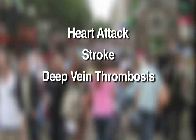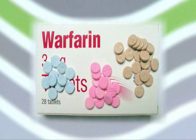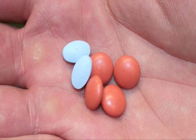Premature blood clotting in a patient's veins is the commonest cause of death in the Western world. This problem can lead to heart attack, stroke, deep vein thrombosis, and pulmonary embolism. The cure for this problem is the drug warfarin, but it needs to be properly managed as the side effects can be worse than the original problem.